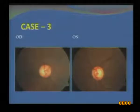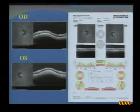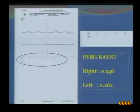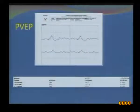The third case, again, an early glaucoma suspect in both eyes, probably with an early superior notch. And look at the OCT, it is also flagging it as red bipolar. What does the ratio tell you? It tells you that it is less than 1 in both eyes. And what I want to say is, as the glaucoma suspect rate increases, more than latency, the amplitude reduction becomes important, because the left eye is more glaucomatous and we find amplitude reduction in the left eye in the ERG. And so also in the VEP.